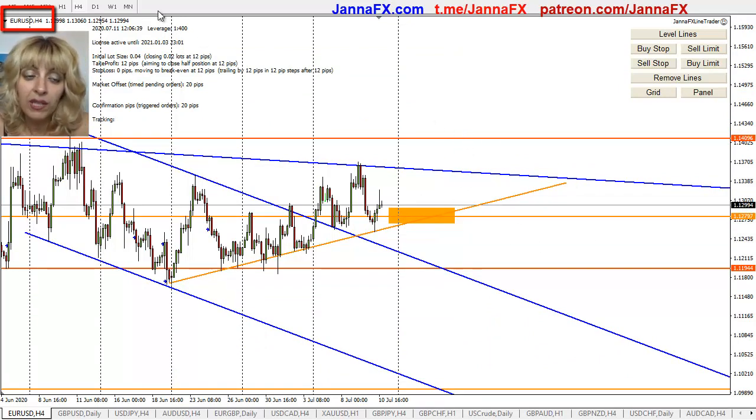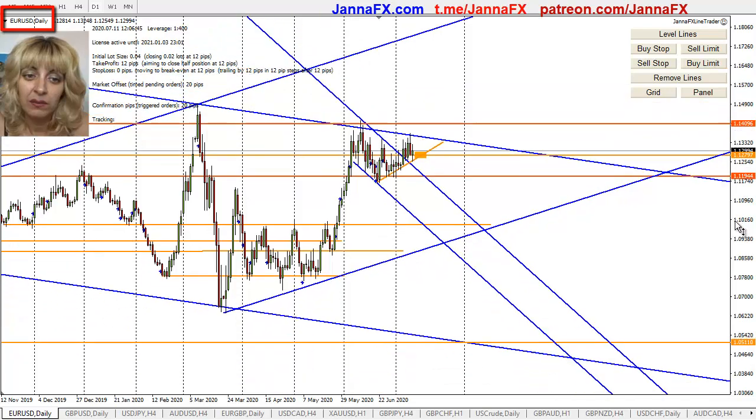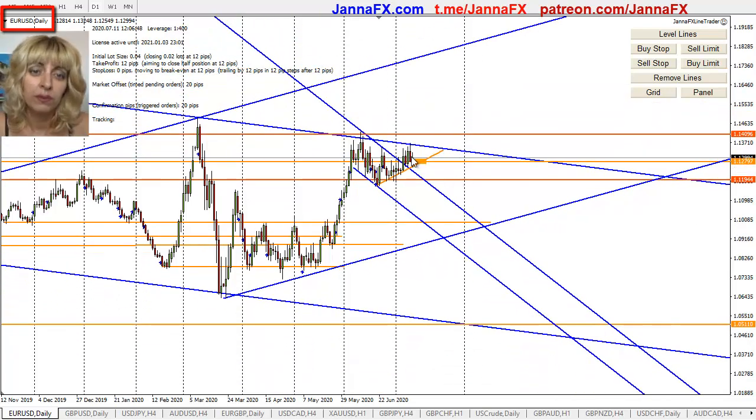Of course, if it breaks this level, then I don't expect much of it, because like I'm saying, with all of this COVID situation and who knows what's with Brexit news, I would still not expect it to break yet, maybe not this week anyway, but who knows. I'm not following the political and economical news, so you need to just check the calendar and see what's happening.